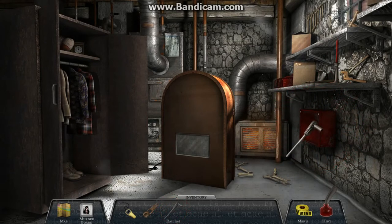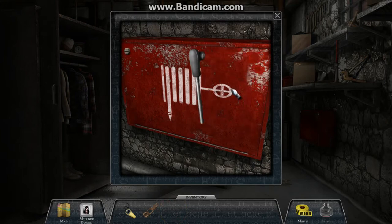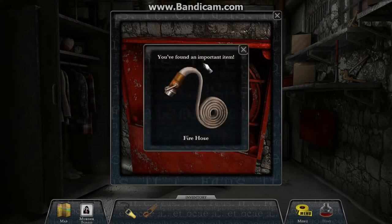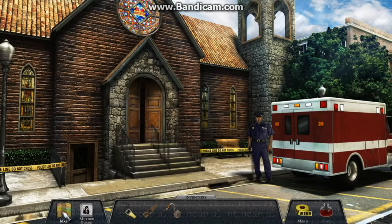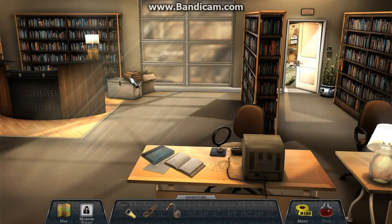And it appears that we could use the ratchet to unlock the fuse box. Bingo! And we have found an important item in our midst. A fire hose. Alright, so let's see. Now we're just gonna walk right back up, click on the map, and head right back over to the library.